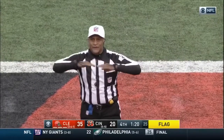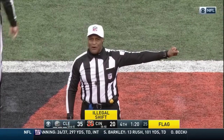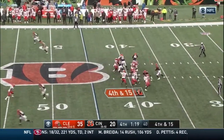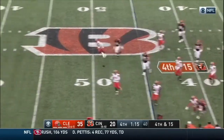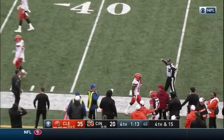Illegal shift. Offense. All 11 players were never set prior to the ball being snapped. Quarterback. No timeouts. 4th and 15. Here we go. Driscoll gets out of the chaos. He's hit as he throws. And it was dropped by Uzama. The coverage on the play by Pepper.